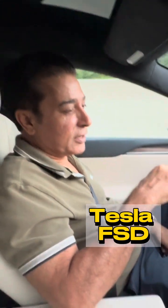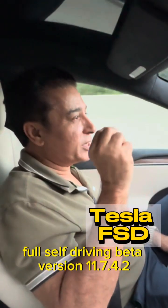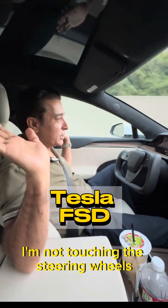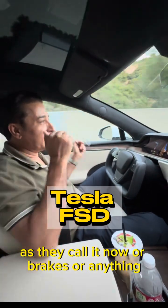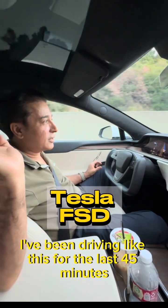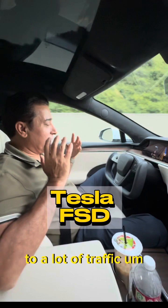Alright guys, this is Tesla full self-driving beta version 11.7.4.2. As you can see, I'm not touching the steering wheel, I'm not using the gas pedal or accelerator as they call it now, or brakes or anything. And I'm at the last mile towards my home. I've been driving like this for the last 45 minutes through a lot of traffic.